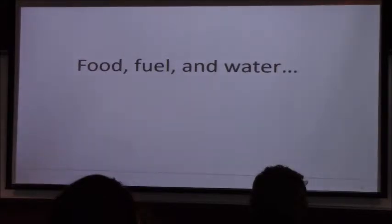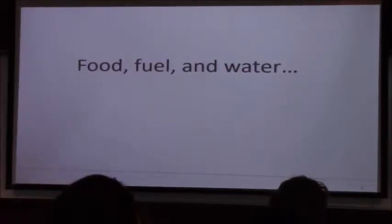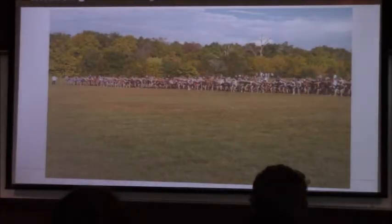Engineers are going to have to come up with these solutions, and they all revolve around these three things, in my view: food, fuel, and water. If you're working in environmental, you're in a really good place, because in some ways, environmental engineering weaves through all these things. Okay, so let's talk more specifically about professional engineering.